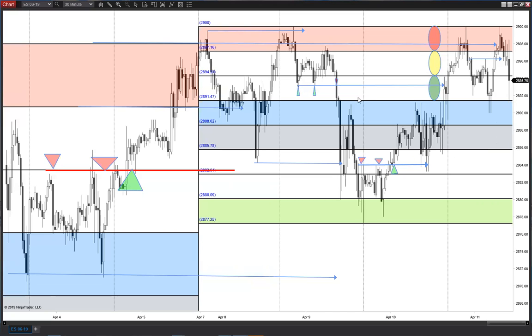So I'm going to take off some of these ideas for now. They're just overwhelming to me, and I'm sure they are to you. But what we were trying to do, I'd put these on the other day to try to help show you those 3-point breakouts. So I'm just going to put one on for now. Okay, so that's like a 3-point breakout right there.